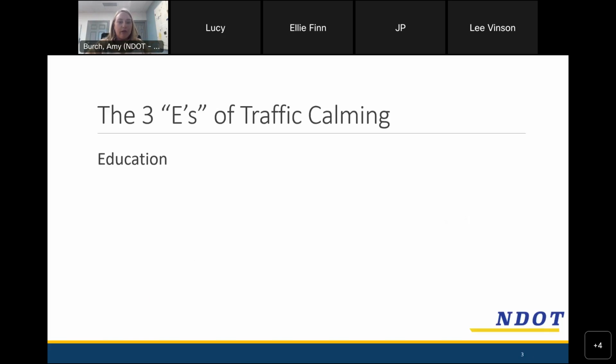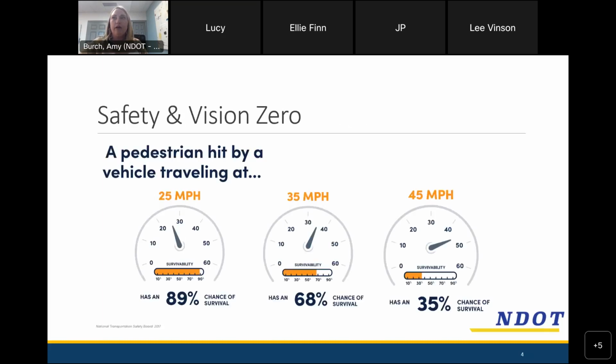And when we talk about traffic calming, we often talk about the 3 E's of traffic calming, which include education, so educating our motoring public about safety and reasons why we want to drive slower on residential streets. Also enforcement, that's kind of the job that MNPD does here, but this program specifically targets engineering, and so that's the street and how do we modify the street or address the street such that it encourages lower speeds that are safer for all. So really at the crux of this is safety and Vision Zero.